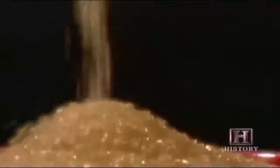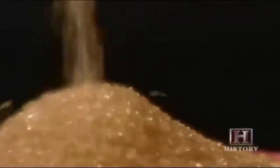Oh, gee. I mean, corn syrup makes sodas taste dull, and sugar gives sodas a real snap. Sugar versus corn syrup is always better.